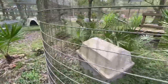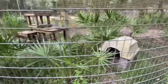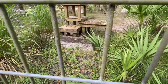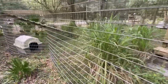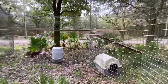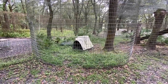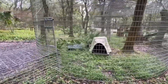So another den for him. Then he has some nice tree logs throughout where he can spend a lot of time scratching. He loves hiding in this grass or chewing on this grass. Most of the hybrids do. Here is that den again with the ramp, the tunnel, and then over to the other side. He has this front section here, another den, some more real trees growing, lots of grasses.